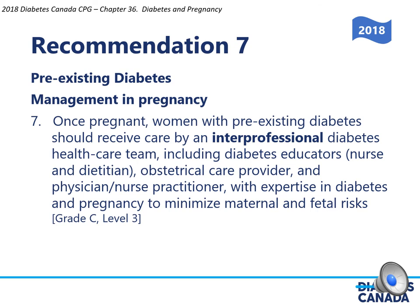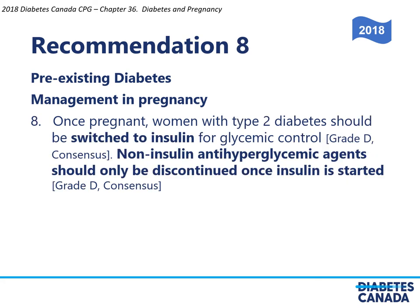Recommendation 7 for women with pre-existing diabetes. Once pregnant, women with pre-existing diabetes should receive care by an interprofessional diabetes healthcare team, including diabetes educators, an obstetrical care provider, and a physician or nurse practitioner with expertise in diabetes and pregnancy, to minimize maternal and fetal risks. Once pregnant, women with type 2 diabetes should be switched to insulin for glycemic control. Other non-insulin antihyperglycemic agents should only be discontinued once the insulin is started.